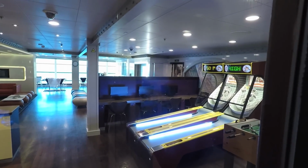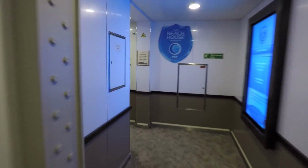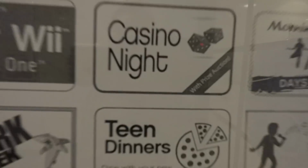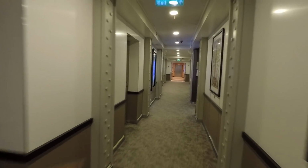Ski ball, foosball. Somebody just ducked into the bathroom, or maybe the door's just swinging freely. Here's a schedule, if you can read that, of some sort. More schedule. Feel free to pause and look at that. And beach house. So I didn't really see small kids. And I'm not sure if this is for the kids. They're gonna have a casino night. Anywho, that's on deck 17 aft, near the elevator lobby.